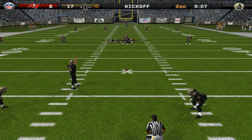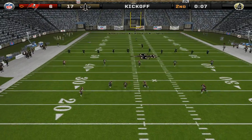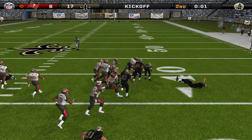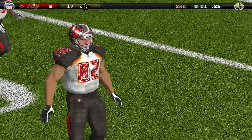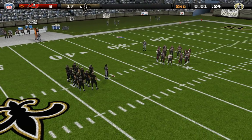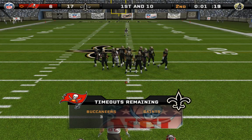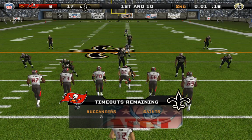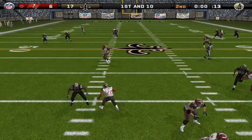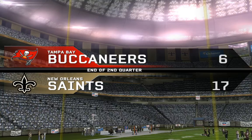Number 6 is just about ready to kick this one away. Squib kick, short, from the 23-yard line. And this should be the last play of the half. On the 39-yard line. Gets rid of it. And it's caught. Can't bring him down. Jordan is there for the tackle at the 45.